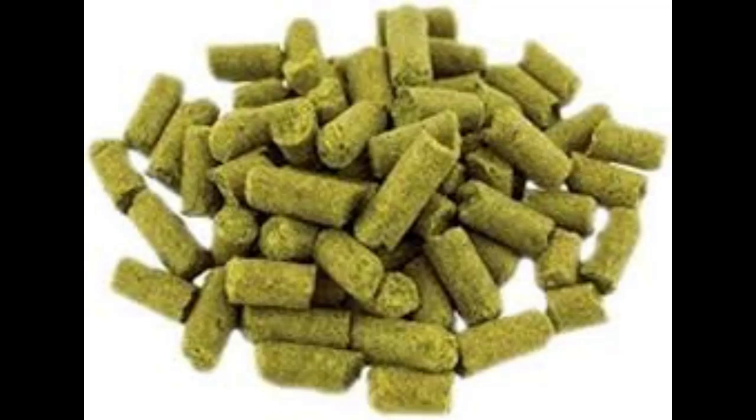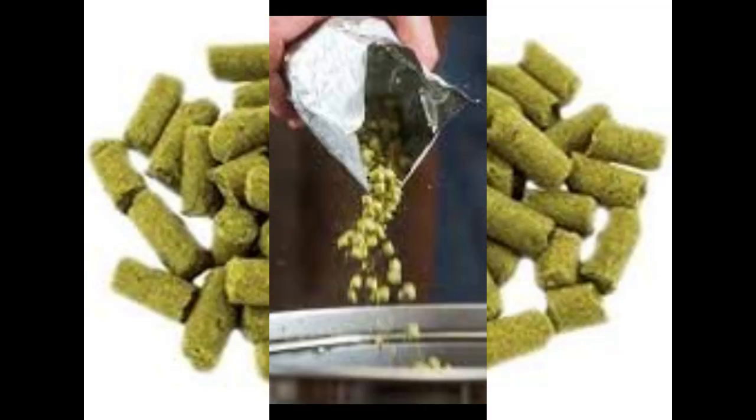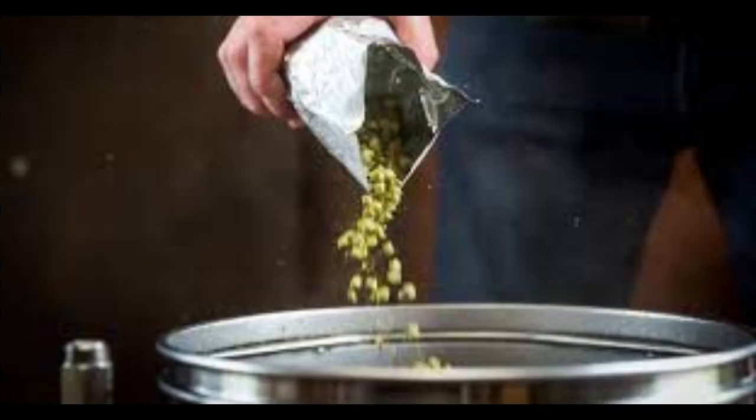2. Mashing. The milled grains are then mixed with hot water in a process called mashing. This activates enzymes in the grains that convert starches into sugars. For beers using Columbus hops, the temperature and duration of the mash can affect the final flavor profile. 3. Lautering. After mashing, the mixture is transferred to a lauter tun where the liquid, wort, is separated from the grain solids.